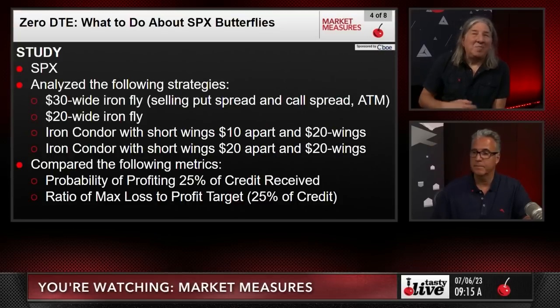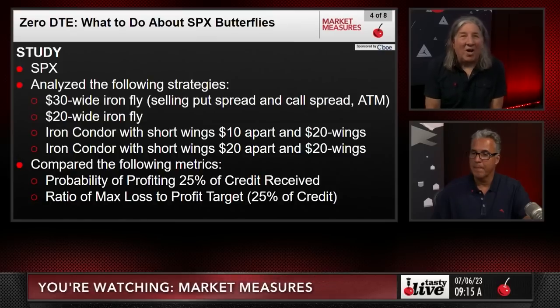So we looked at the SPX. We analyzed the following strategies: a $30 wide iron fly, a $20 wide iron fly, an iron condor with short wings $10 apart and $20 wings, and an iron condor with short wings $20 apart and $20 wings. All right, so they're sticking more with the butterfly iron condor strategy. Yeah, we're sticking with the defined risk.